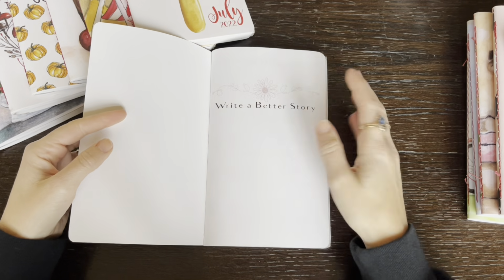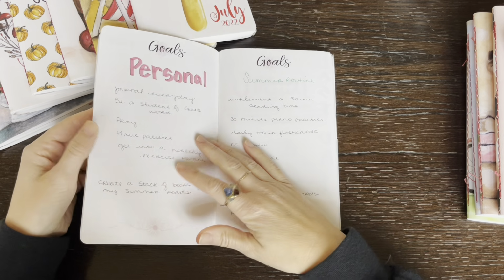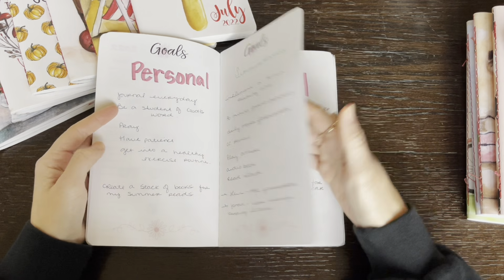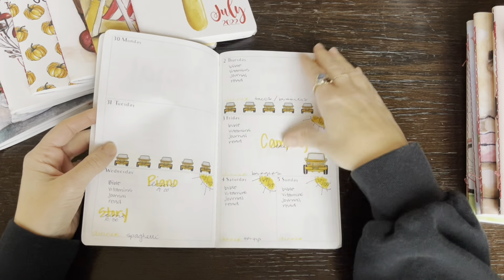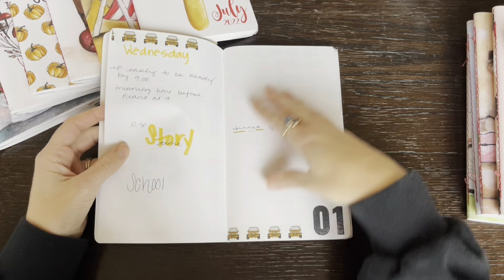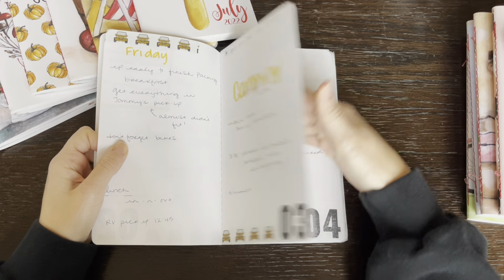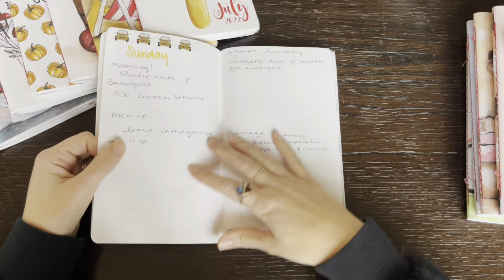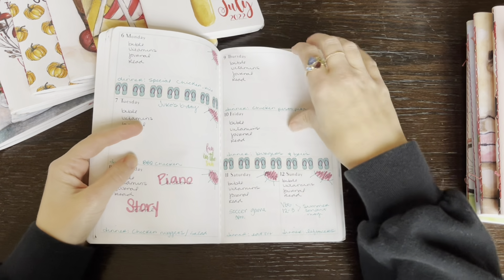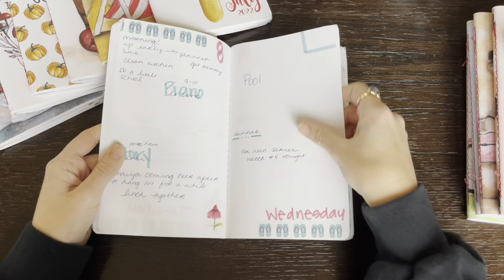All right, so for June, I didn't put anything on this page. And we have the monthly spread with all of the meals, routines, goals. So this was our last day of school, like what we wanted to do, because we are going into summer. Okay, and especially when we were on vacation, like we were just on a camping trip, on those last few pages, there's not going to be a lot of planning going on. So the pages are going to be a little bit more empty.